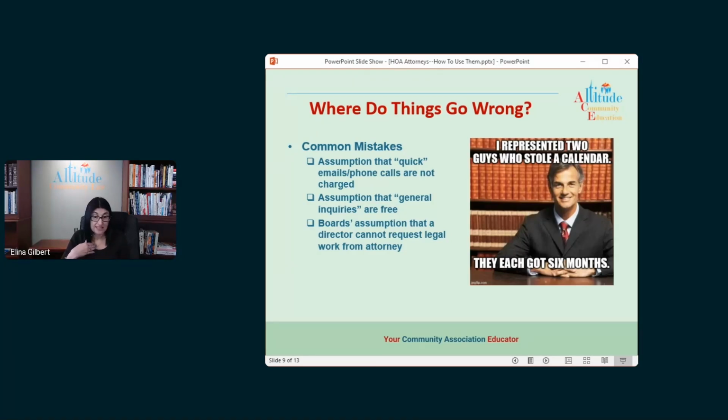Send that to us, send that to your association attorney, copy the rest of the board so we know it's legit. And then guess what? If we take on legal work from someone else, that's on us, because you've told us that we can only take work from this one person or these two people. That's how you address that type of a situation.